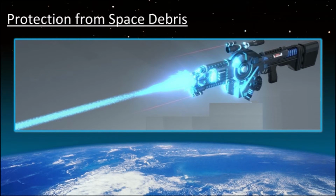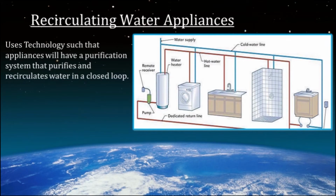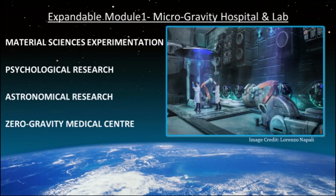Protection from space debris. Space debris sensor of the settlement keeps track of all debris greater than a millimeter size. The settlement uses laser domes to destroy small meteorites. Recirculating water appliances use technology such that appliances will have a purification system that purifies and recirculates water in a closed loop. Expandable Module 1 is the Microgravity Hospital and Laboratory.